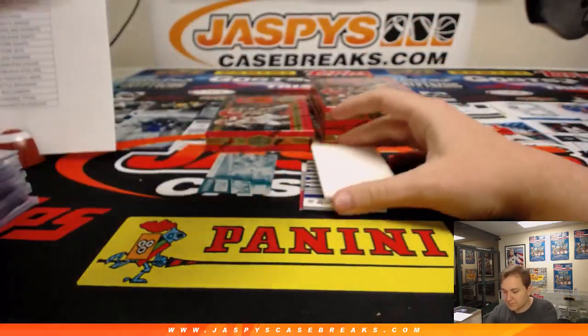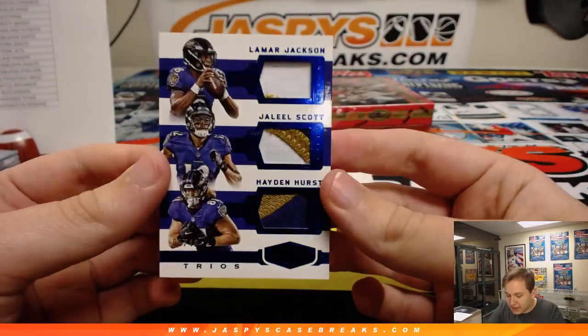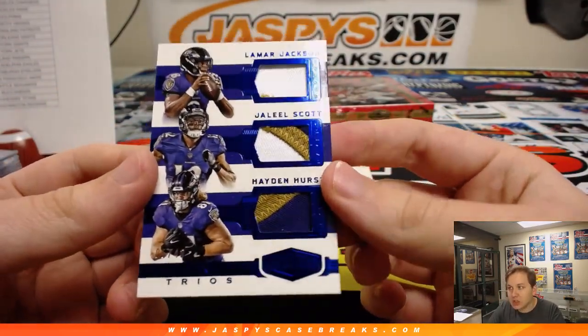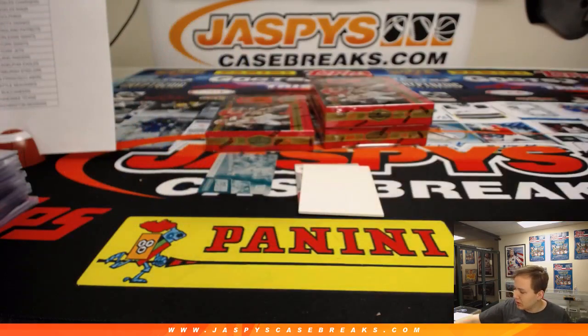Number to 50. We got a triple patch, 5 out of 40, trios. Lamar Jackson, Jaleel Scott, Hayden Hurst. Baltimore Ravens, Ryan Sullivan. With the Ravens.